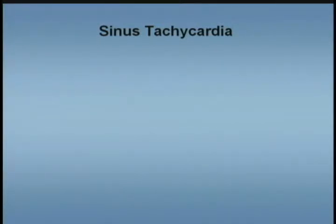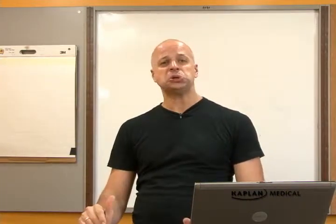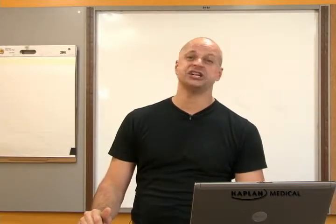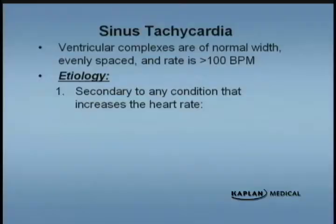Sinus tachycardia is always managed by managing the underlying cause. So what's the underlying cause of making my heart beat so fast? Maybe I'm just in love. Well, it could be, because the etiology of sinus tachycardia is all the diseases in the world that make me uncomfortable. I'm in pain, I'm in fear.